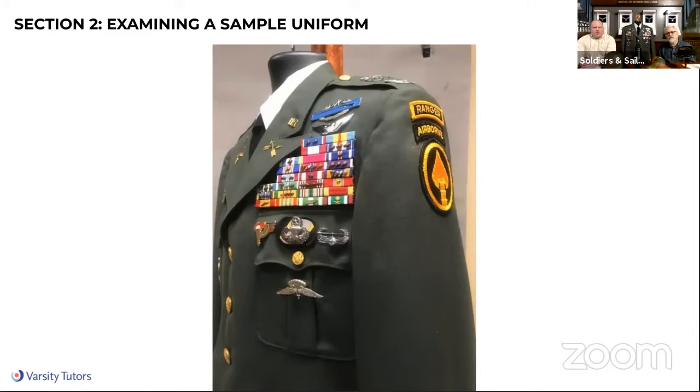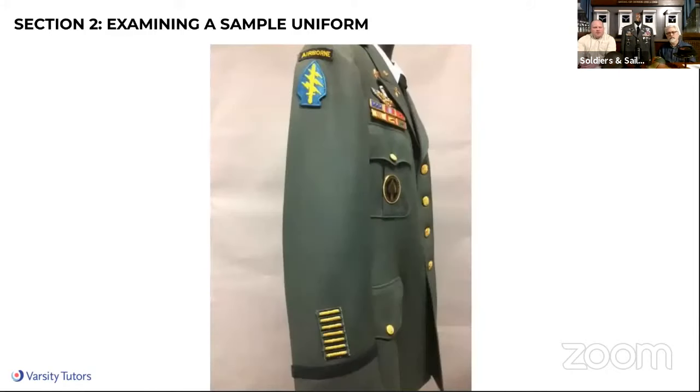And then on the next one, we have the other sleeve. You can see there's something at the top and the bottom of the sleeve. I hinted at the service stripes. That's what we're seeing down there at the bottom. We'll talk about that even more as we go along. Even that little stripe all the way at the bottom of the sleeve has a little meaning behind it. So it's almost like everything you're looking at here means something on the uniform.